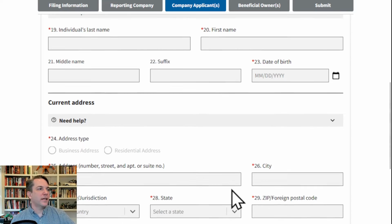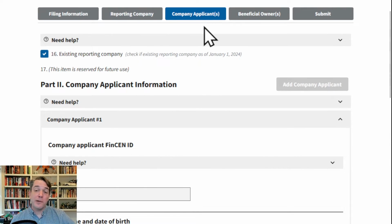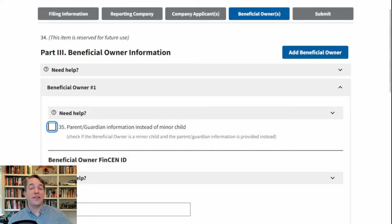So once you've put that in, or here, for an existing reporting company, because we don't have to put any company applicant information down, that's it. We're done on this page. We're going to go to page 4 of this, beneficial ownership information.